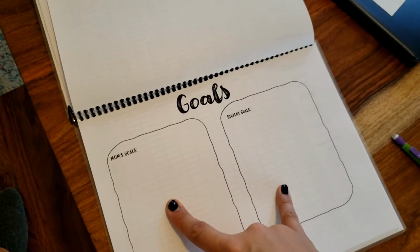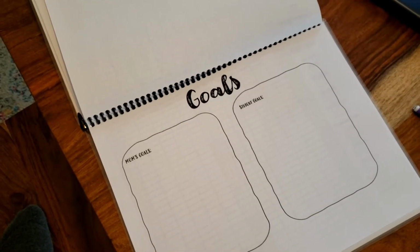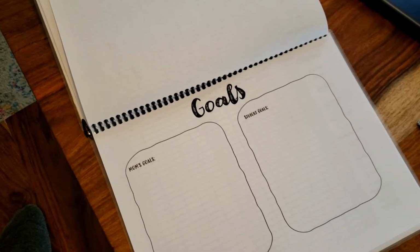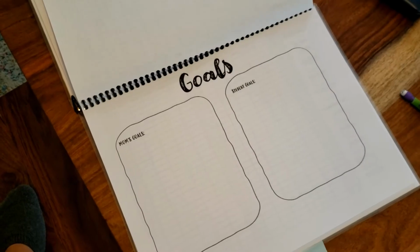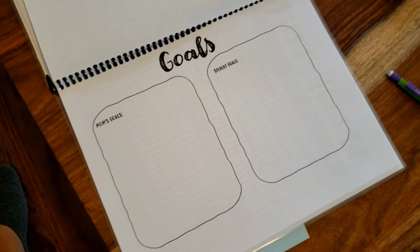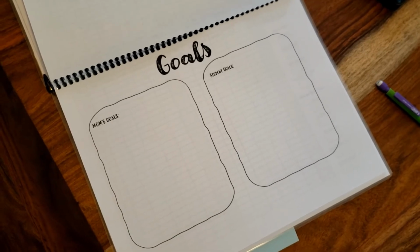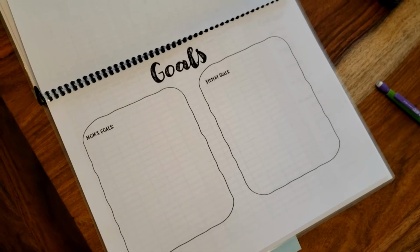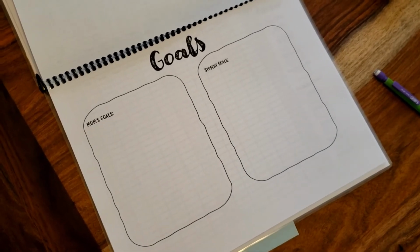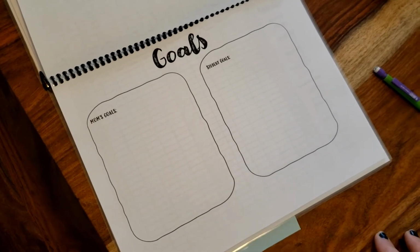I also added some goal pages for me to write down. This is something I want to be better about, actually making goals, for myself especially, and then for our children. So academic goals, personal goals, spiritual goals, things like that, to just give us some targets and some specific drivers for our learning for that month.